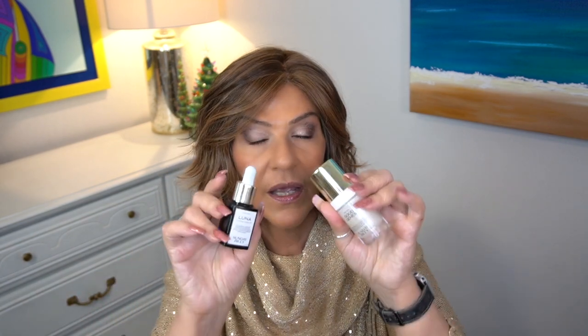I use the Luna from Sunday Riley first, which is an oil, and then I apply the Good Genes. Love these two together. Cannot recommend them enough. If you have dark spots, if you're really looking to brighten your skin, these work amazing. Yes, they're pricey, but you don't need to use it every day. I only use it maybe once a week, if that. And it just does the trick.